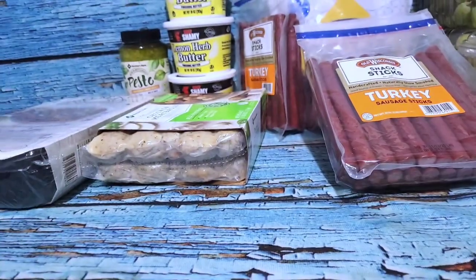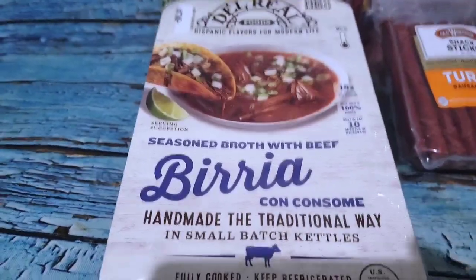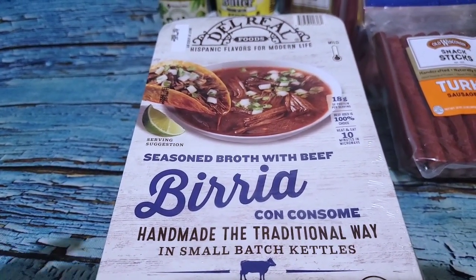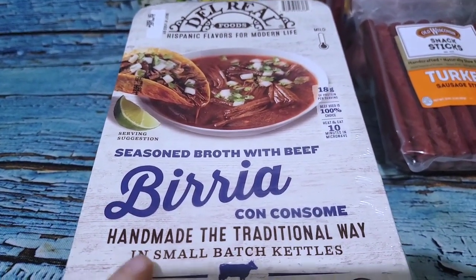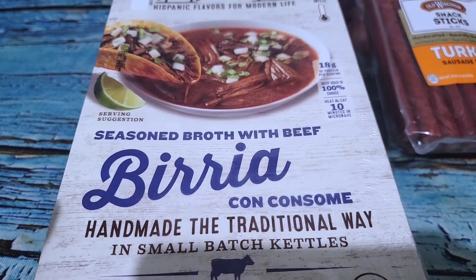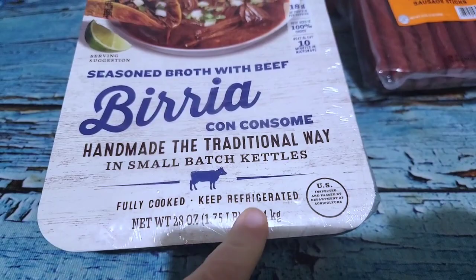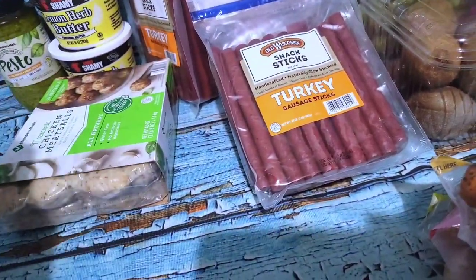And then if you have seen me talk about, or I did an experiment making my own crockpot birria, and it was good, but it didn't taste like what I'd had before. And I don't know that this will, but I thought I would give it a try. So this is a seasoned beef broth birria, which is fantastic. I don't know. It's fully cooked already. No idea if it's going to be good. I'm looking for the ingredients. Oh, okay. Oop. Apparently I'm trying to smack you.